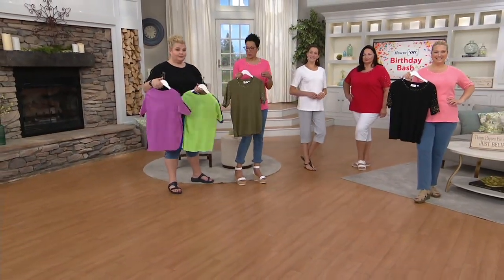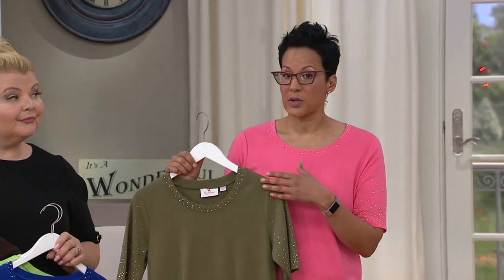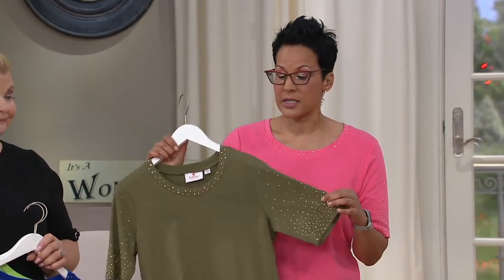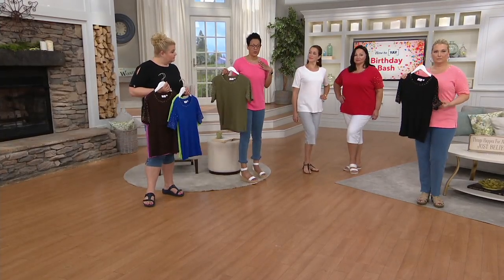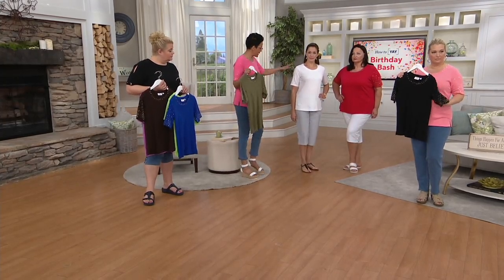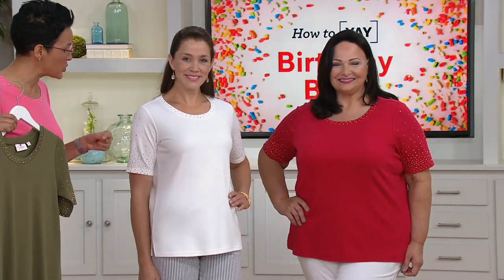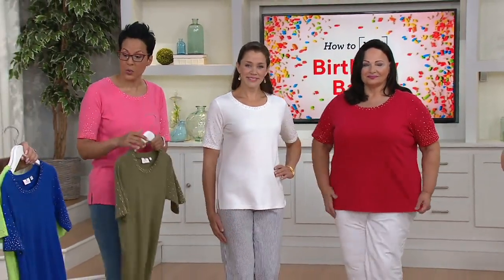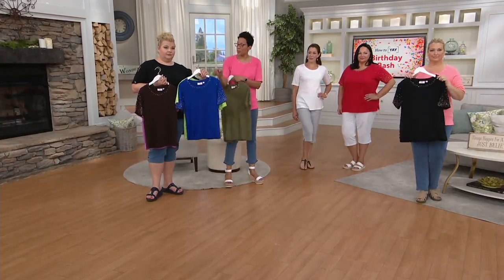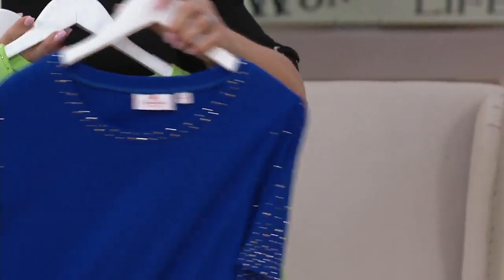Let me give you an update on what's going on. This color combination, the shrimp and the olive, is super popular and very limited and getting limited. Also, the red and white. I'm wearing extra small. I'm 5'9". Jen is 5'8½", and she's wearing the extra small. Maria is 5'8", and she's wearing the 1X. This pair, the white and the red, is getting limited as well. And your royal blue lime is very popular as well.